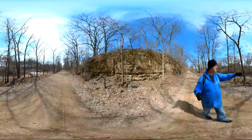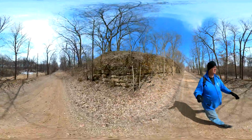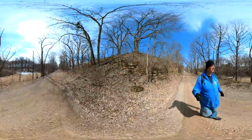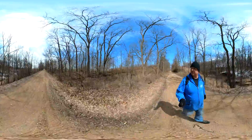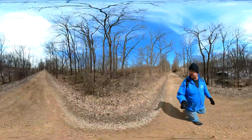I am digging this pasture and hill area over here, though. That's kind of nice. Well, again, guys, I don't know if you're going to see it, but there's white boxes over there to my right. And those look like beehives.